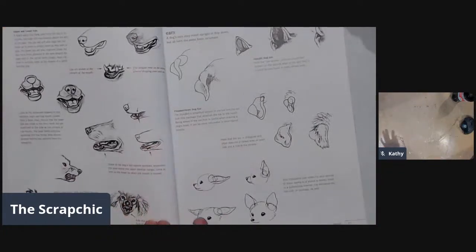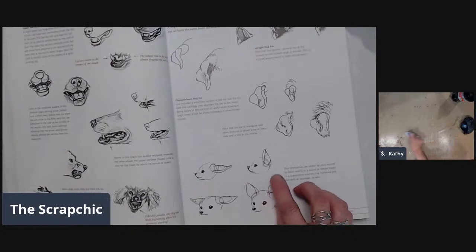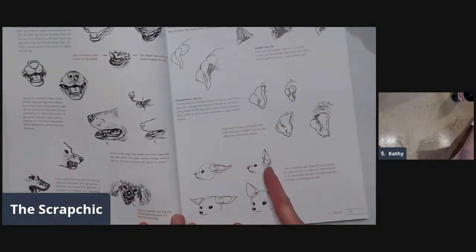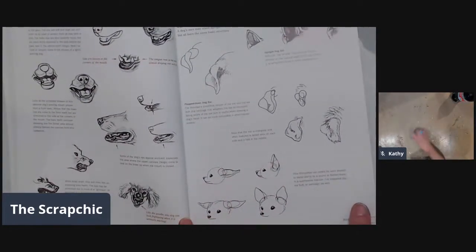So showing the different ears being down, up, and then the sideways view of it being back, and then this is what it looks like sideways when they're up. So front and sideways view. This is really good.